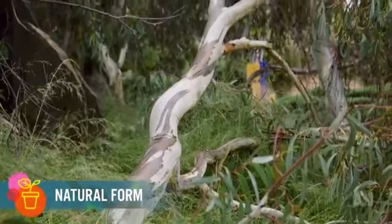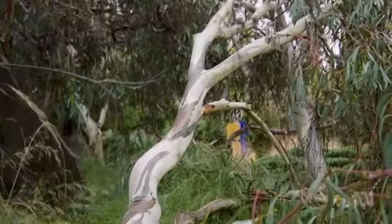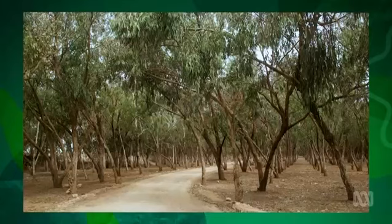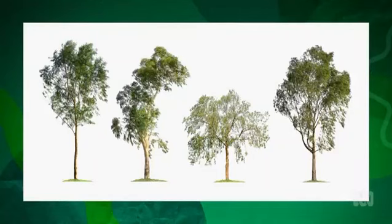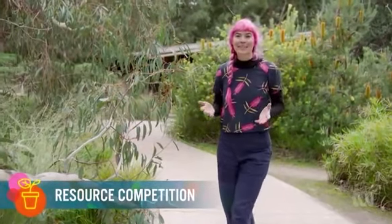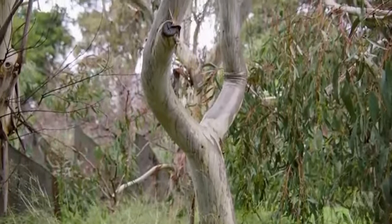Natural form. Some species are naturally variable in form, just like you don't look like other members of your family. If you need consistency, do some research on the species you want to plant and look for cultivars that are bred to have a particular growing habit. Resource competition. Lots of light and space at the beginning of its life can help a tree grow into its ideal form. But if there's lots of competition and not enough light, then the tree is forced to grow into whatever it can in its own personal, limited space.